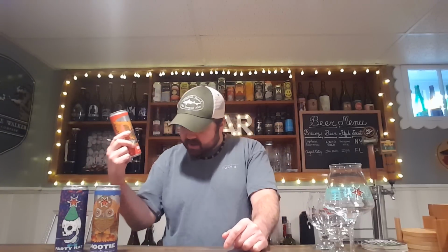So these are the oldest to newest release. I'm going to go with Hootie Hoo, then Hootie, and then Party Hat. First things first, Hootie Hoo is an American pale ale coming in at, I wrote this down, 5.4% ABV, so kind of on the lower end in terms of overall New England style pale ales, which I think is kind of cool. It is brewed with Amarillo, Citra, and Centennial.